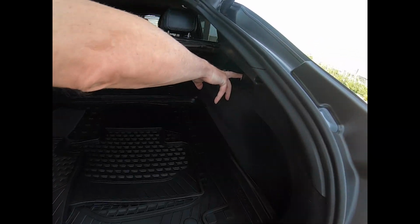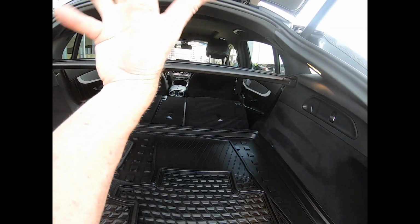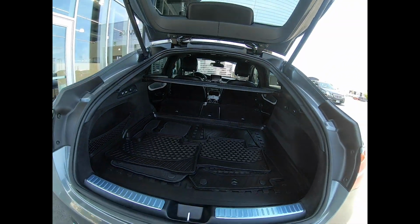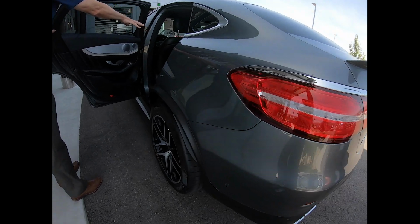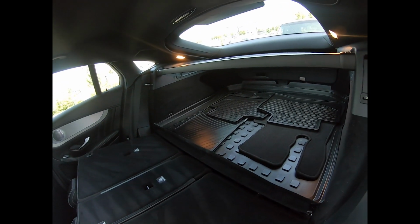Of course, we can pull these buttons here. We're going to get the seats to fold down. They are spring-loaded, so I'm going to have to get in there and physically push them back up, unlike the GL, for example. Let's look in and out here. You can see where I've got a lot of room here if I've got some cargo.